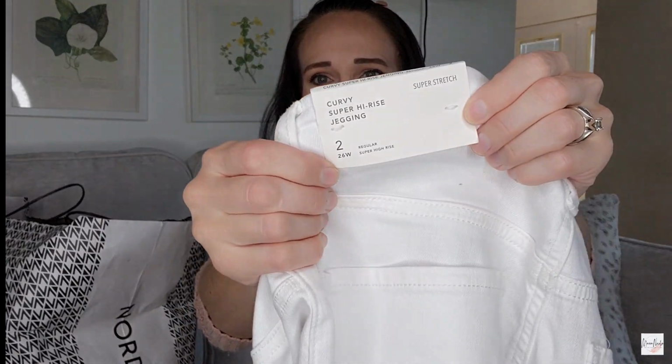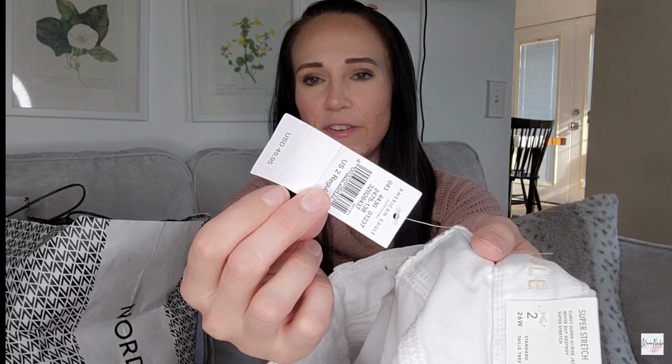Okay, American Eagle denim for $1. I did pick up these, they're new with tags. I actually passed this the first time and I was like, I would grab those at the bins. So why am I passing them at Dollar Day, especially when they're new with tags? They originally retailed for $50. They're the super high-rise jegging, the curvy super high-rise jegging.